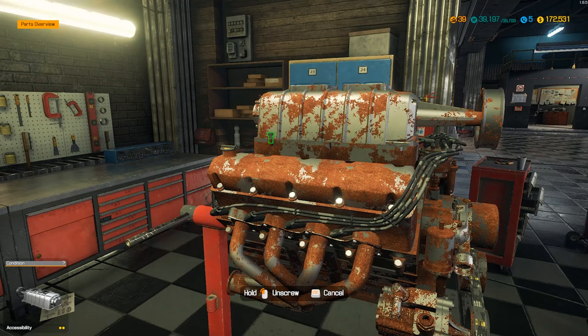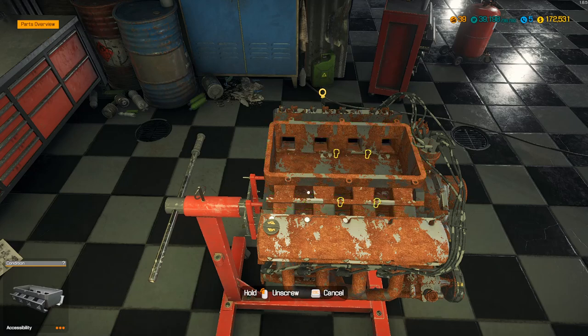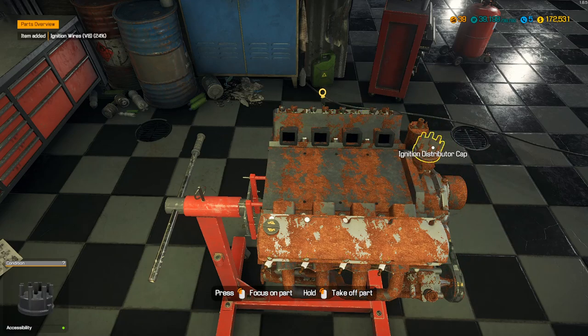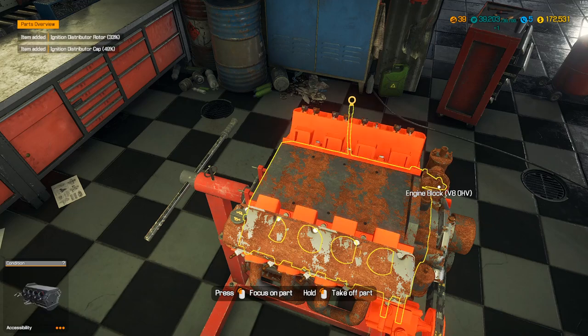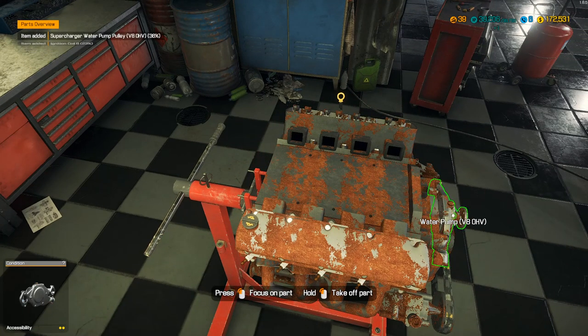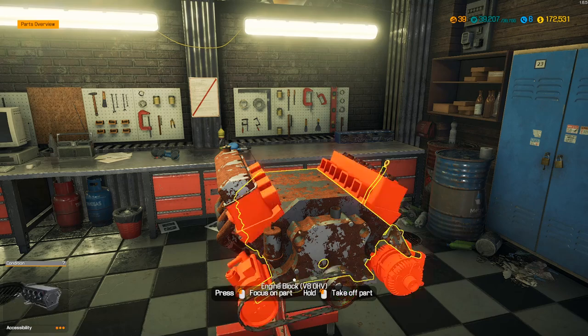I don't think I've done a supercharged engine yet. I think this is my first one. It's exciting. Get the wires off. Oh, come on. There we go. Strip your cap. Oh, we got the little clips. We're missing one clip, aren't we? Get you out of there, get the rotor out, and the distributor can come out with it. Coil, water pump pulley. Yeah, let's get the front of this engine pulled apart, disassembled.